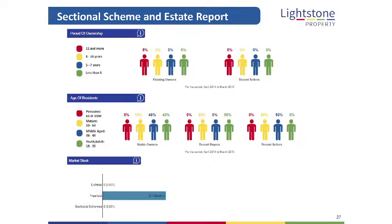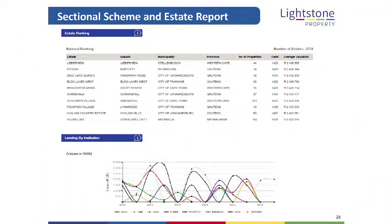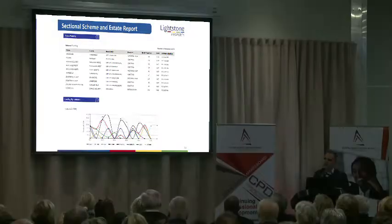The same thing as you've seen in the suburb reports in terms of the period of ownership, so how stable is this area, the age of residents that are buying and selling, your market stock. What we've done for estates, for sectional titles, for towns and for suburbs is we've given it a ranking based on its average value. So we're only looking at average value now. For this particular one, in the country, this estate is ranked 1,434 out of 5,774 estates. And what that means is the lower that number, the higher the average value.